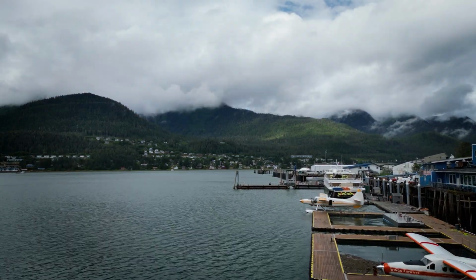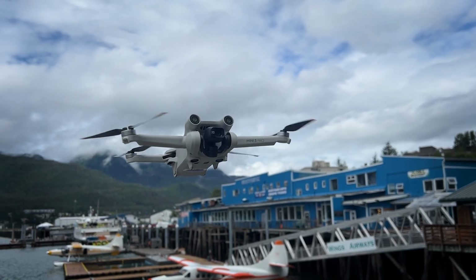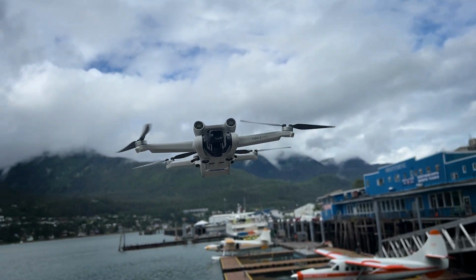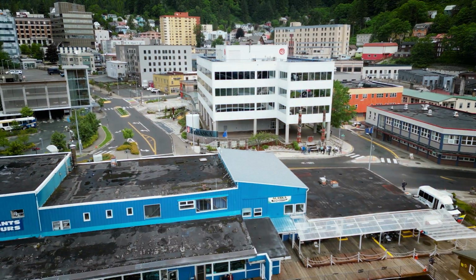All right, so one of the favorite things I love to do, obviously, is to fly the drone. And I bought the little Mavic 3 Mini Pro HD. So we're gonna do a little flying around Juneau.